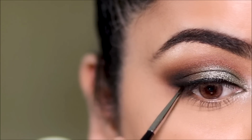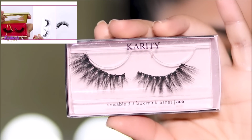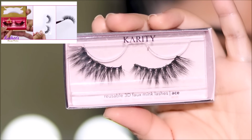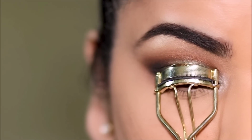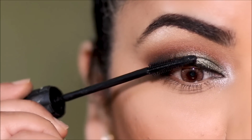The eyelashes that he was using is also from Kashees, and they wing out and are pretty wispy in the center, so you don't miss out on the eye makeup. And the closest one that I had that looked like that is from Carity, and this is in the style Ace. But before we use lashes, let's go ahead and curl our naturals and apply some mascara.